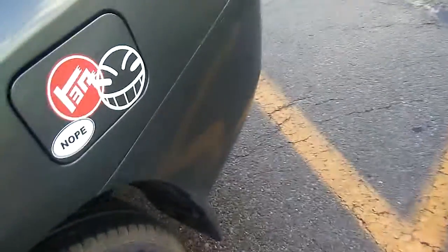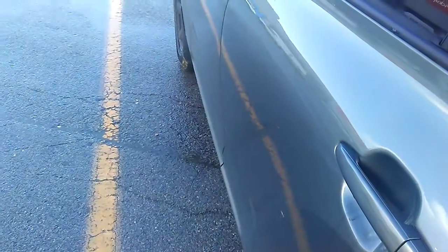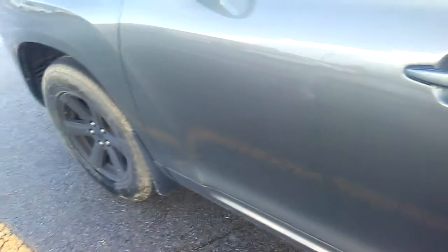We got this with about 98,000 miles from when I purchased this. That is what the miles were on this when I did my initial purchase, and it's been about a year and some days. Through the snow, cold, and heat, it's held up pretty well.